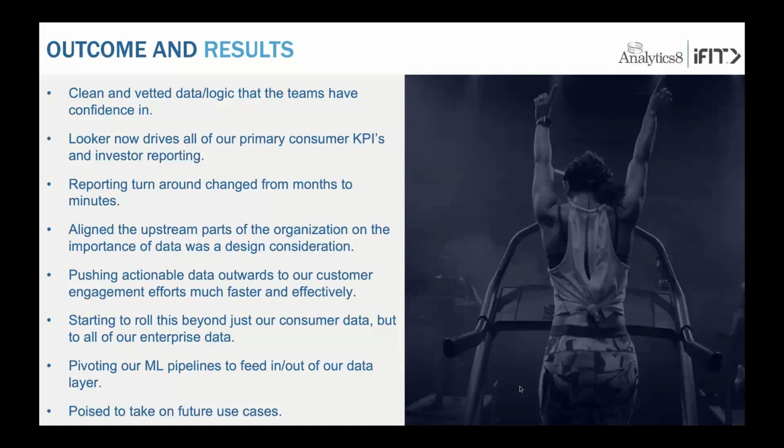We have a milestone challenge right now that's really popular, where people do 50 workouts, they get a t-shirt, 100 workouts, and eventually they get that iFit flag that's behind me, and all these different rewards that we send out to people. But engaging them and motivating them through that is largely driven from our data warehouse now. And so those are actionable and meaningful impacts to the business.